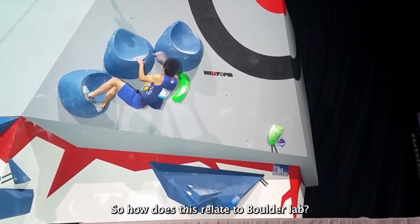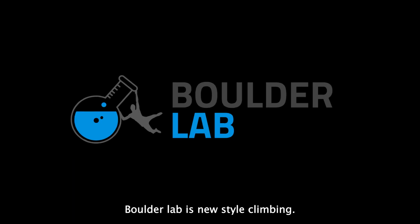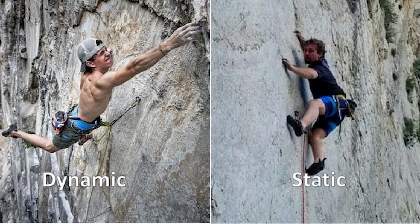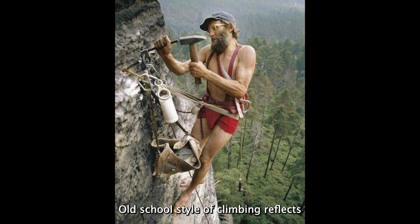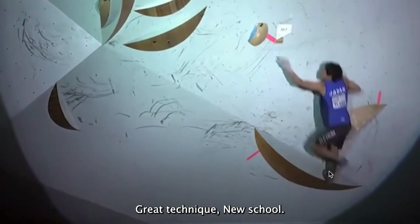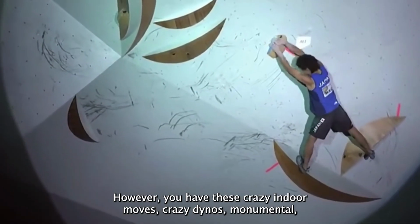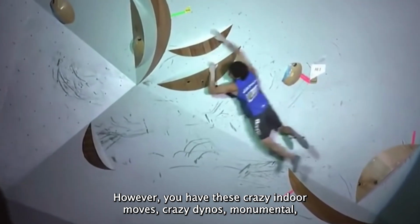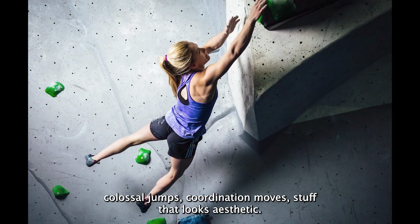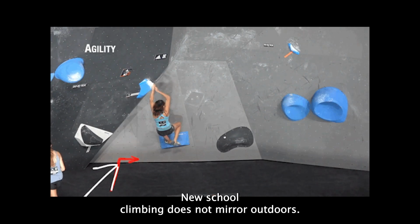So how does this relate to Boulder Lab? Boulder Lab is new style climbing. So what's the difference between new school and old school styles? Old school style of climbing reflects outdoor climbs, being very powerful, being very strong, great technique. New school, however, you have these crazy indoor moves, crazy dynos, monumental colossal jumps, coordination moves, stuff that looks aesthetic. New school climbing does not mirror outdoors.